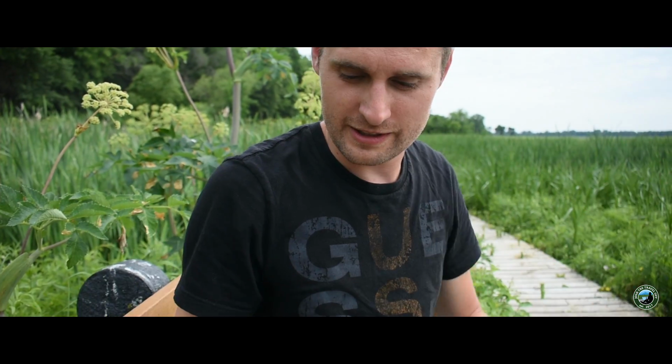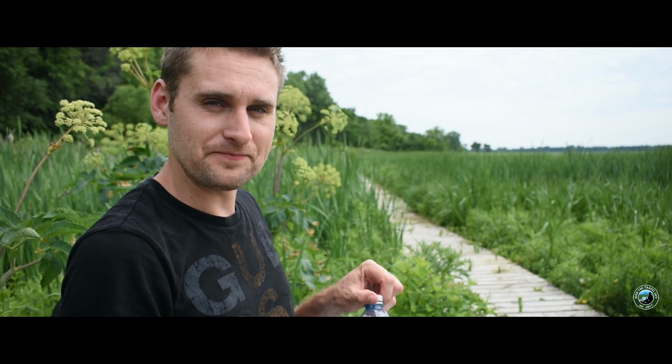There you go, that's what it looks like. You screw it right on here like so, and it's supposed to attach to the grooves. Oh, there, it caught a groove. Thank goodness for that.